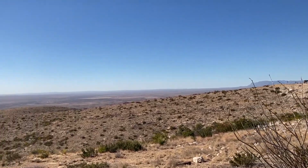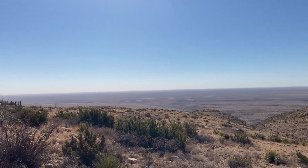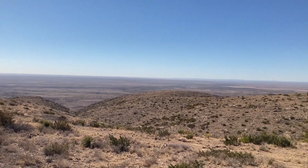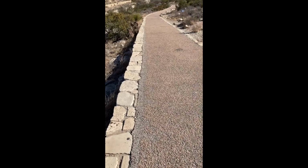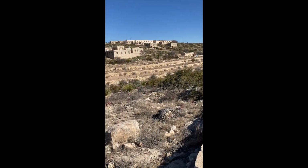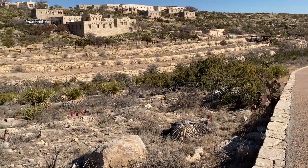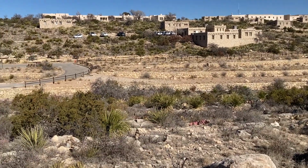All right, to give you an idea of just how desolate this area is, just flat as it can be. So if you look at this path and you look over, you see a stone wall and a bunch of stone buildings. Those were built by the CCC, the Conservation Corps. These are people who long ago needed work, and this is how they earned their money.